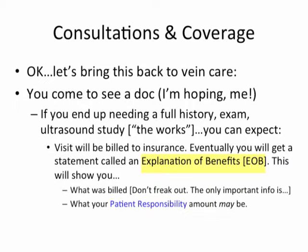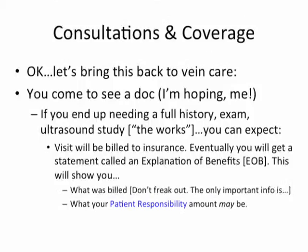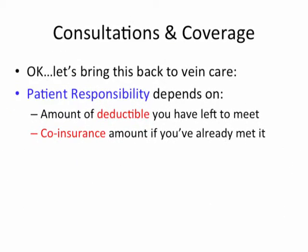This EOB will show you how much was billed. Don't freak out about those numbers, because the only one that matters is the patient responsibility and what that amount might be. Patient responsibility amounts can depend on how much deductible you have left to meet or your coinsurance amount if you've already met it.